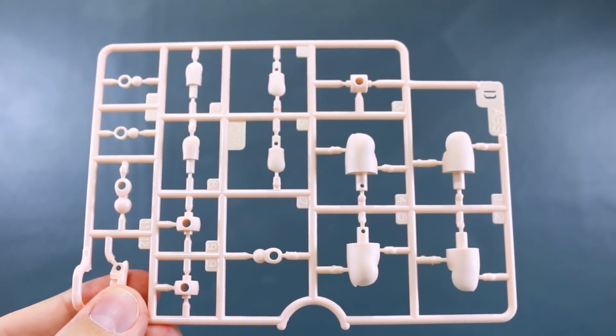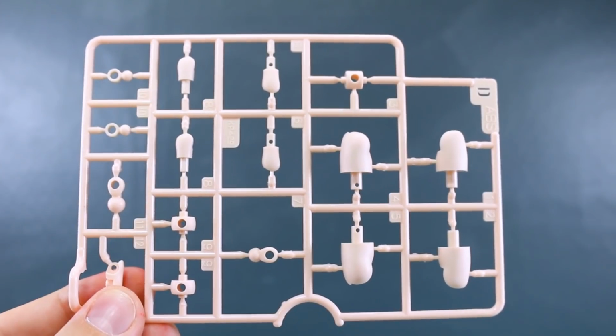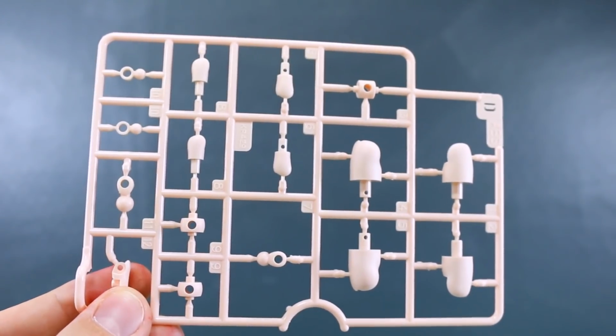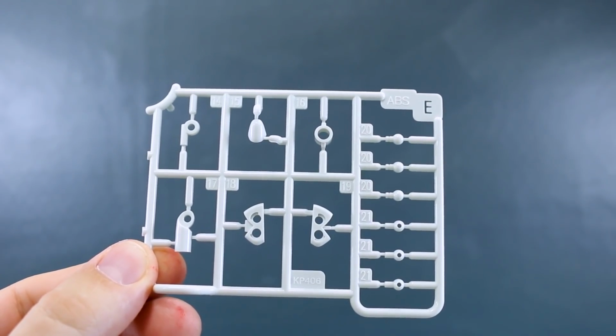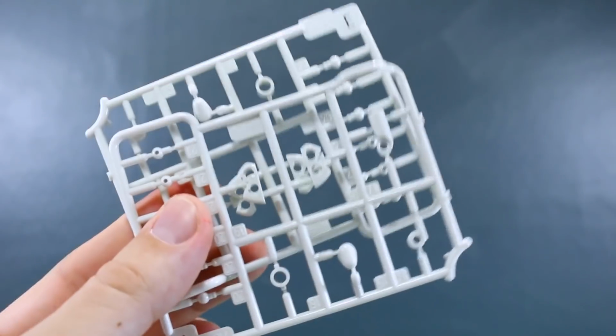This looks to be the kind of generic parts for upper arms, upper thighs, and then some neck parts and other little bits in there. Runner E as well here, just some joint parts, knee joint parts, as well as some wrist joints. We've got 2 of this E runner in this off-white color.